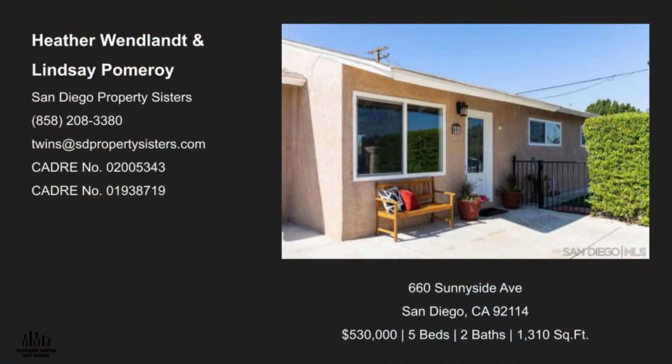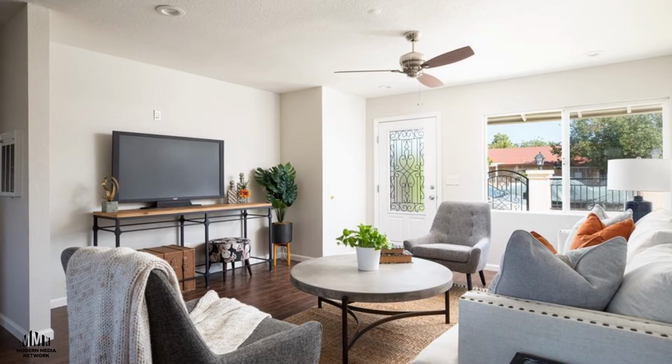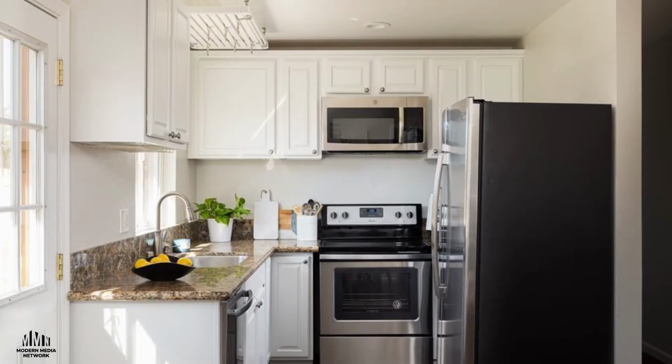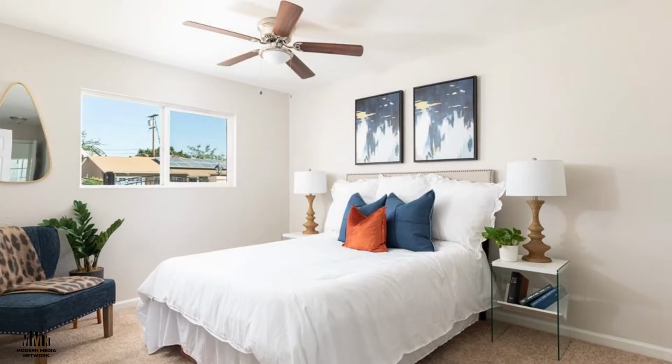Let's talk about the specifics of the property. What can people expect when they walk in? It has gone through about a $30,000 renovation. This home was originally built in the 1950s, and the previous owners did a lot of work to it since then to make it look pretty good, but we enhanced it even more. So it's really quite impressive.